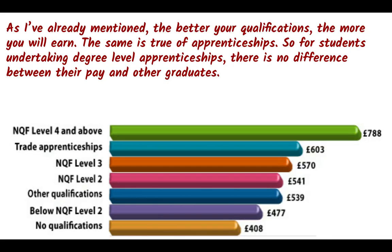Now, as I previously mentioned, we can't get away from the inescapable fact that the better your qualifications, the more likely you are to earn more money. And the same is true of apprenticeships. So for students who go on to undertake degree level apprenticeships, there is no difference between their pay and other graduates. They also have the advantage of not having to pay for tuition fees. I should also say that those kind of degree level apprenticeships can be in lots of different jobs, but unfortunately at this moment in time, although they're developing, there aren't as many degree level apprenticeships as normal degrees.